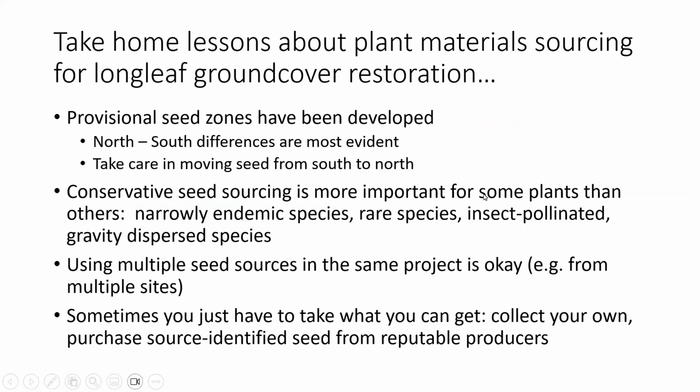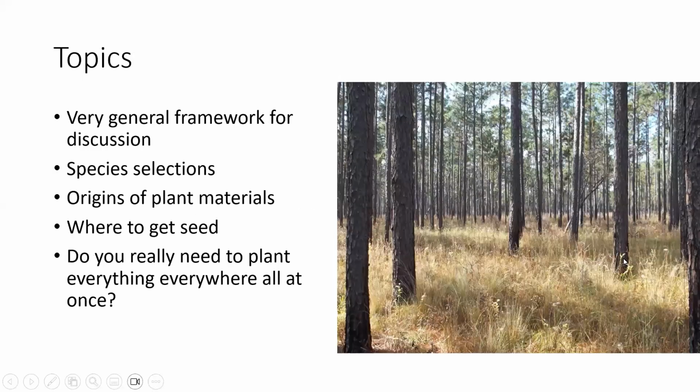So just as a brief stop here, we have some provisional seed zones. Conservative sourcing is important for some species more than others. Using multiple seed sources is okay in the same project. And sometimes you have to take what you can get. Sometimes you just can't be choosy in terms of seed.